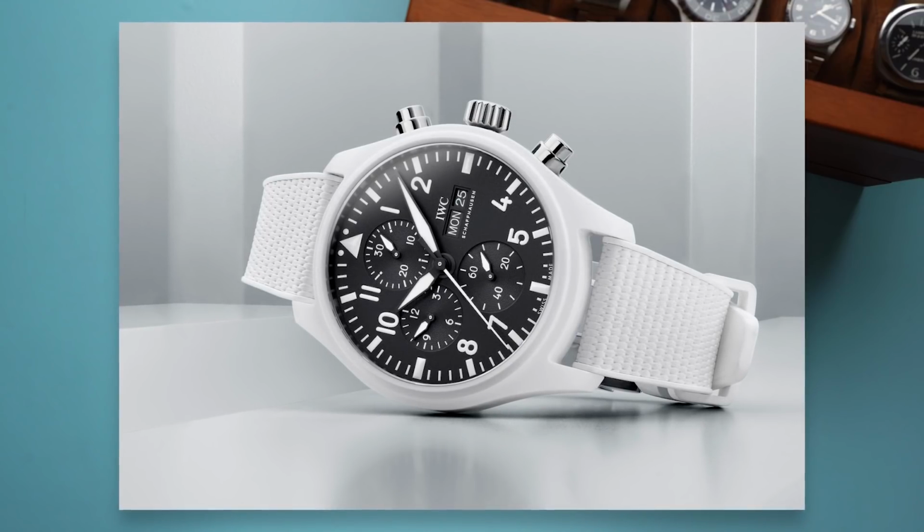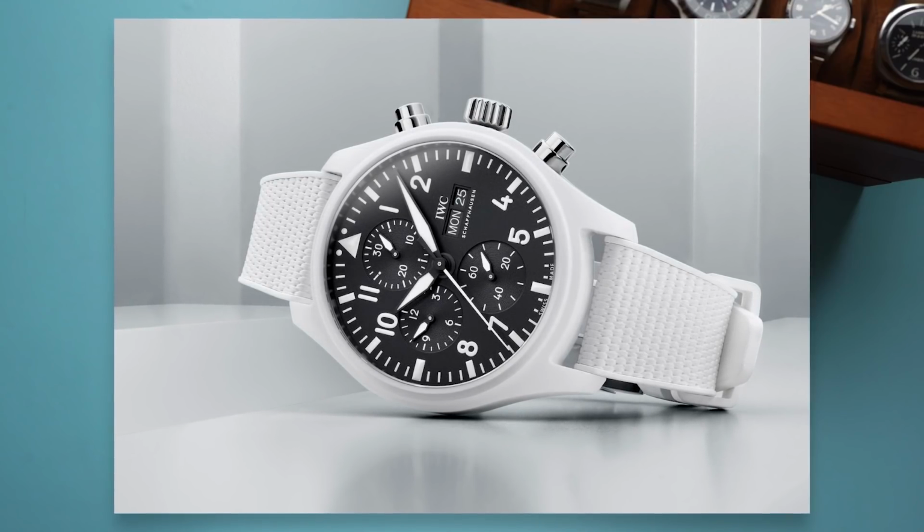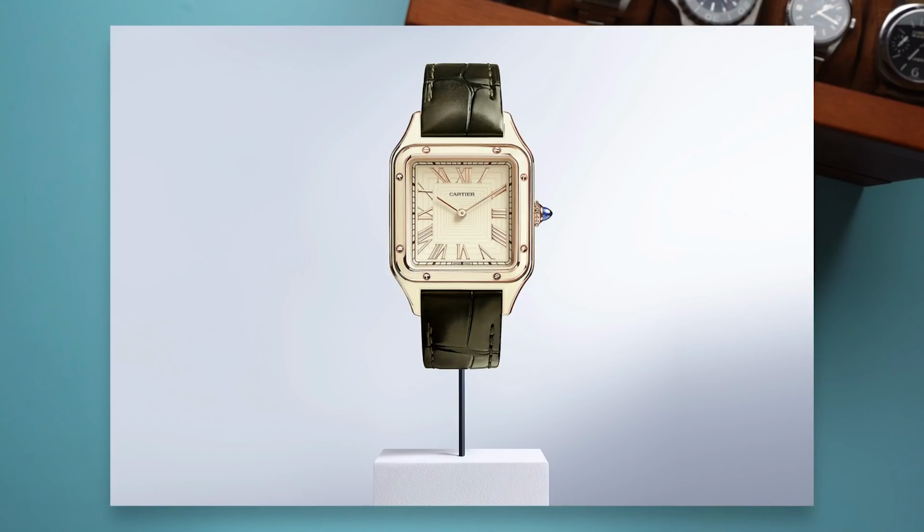Try Tutema or Marathon. This is just fun. There's another on my favorites list that has aviation roots, the Cartier Santos Dumont. This new limited edition made my list as soon as I saw it.